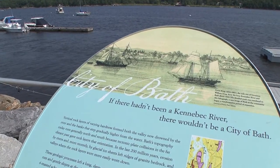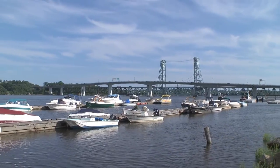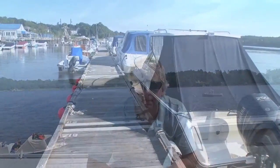Hi, I'm Tom Richardson for BoatingLocal, and today I'm in the historic city of Bath, Maine, on the banks of the Kennebec River. Now, Bath offers a lot of things to do and see for the visiting boater, both on land in town here and on the river itself. We're going to take a little tour of the river with Captain Ed Rice of River Run Tours and find out more about Bath, Maine.